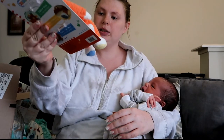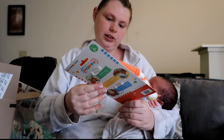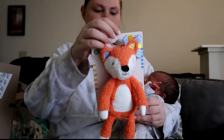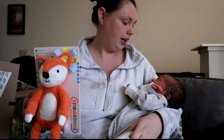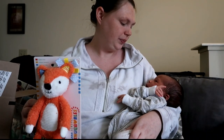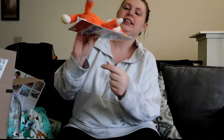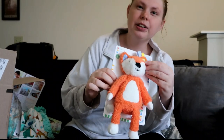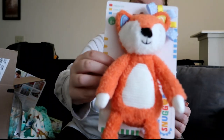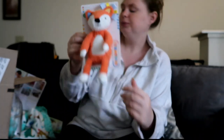And I also got this little stuffed animal, a sensory snuggable. It has different things on it, like these little pegs and different textures. Okay, sorry guys, I had to go lay him down. But like I was saying, this little fox has different textures on it, little ribbon tags, little crinkles. So that's cute.